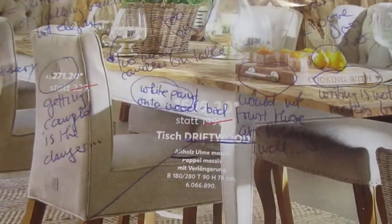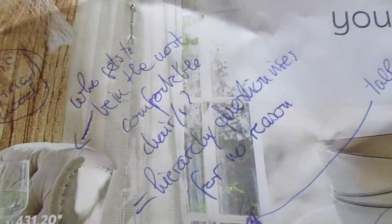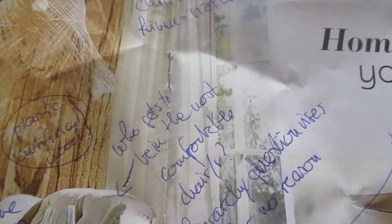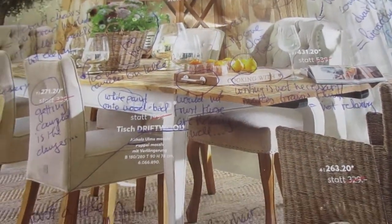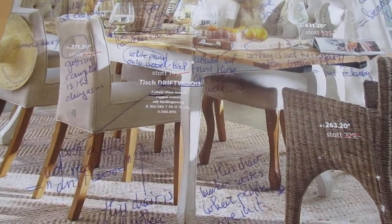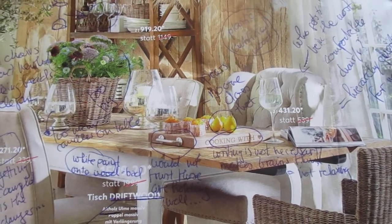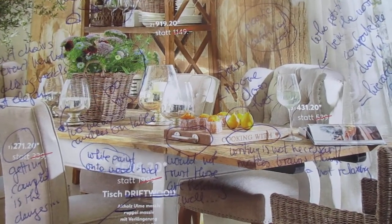And also this table is too close to the windows. In a normal house you would want to have free access to the balcony, so you would not place any table so close either. Yeah, and I think that was about it for this messy scenery. I don't feel well in a scenery like that. Really not.